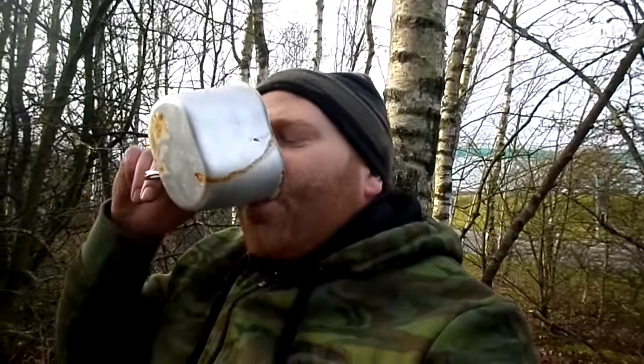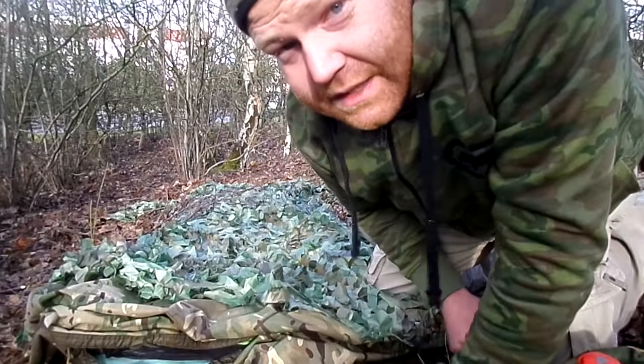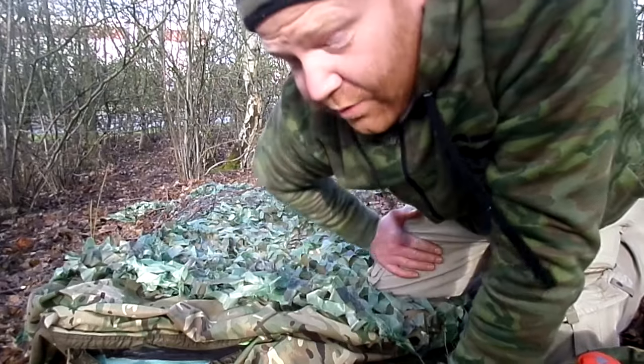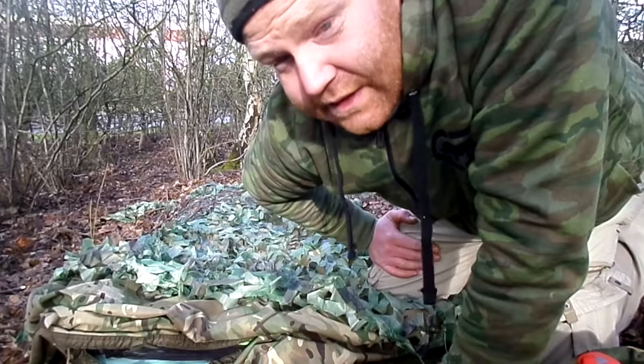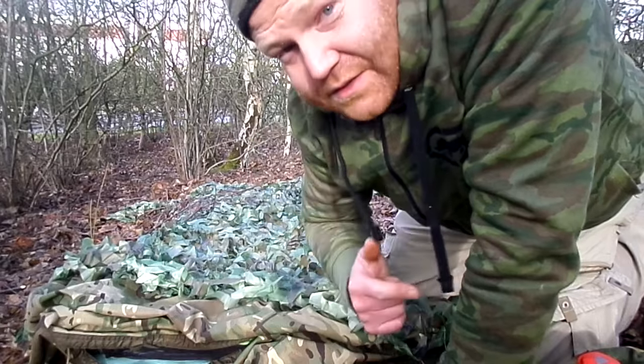Well, we made it through the night. So let's get all this gear packed away now and let's get out of here pronto. One thing I am really pleased about is this setup. It's quick and easy to put out, it's low profile, so we'll get it packed away now and in the bag.